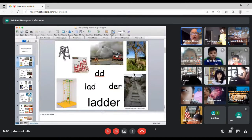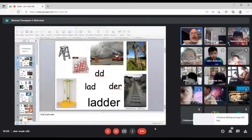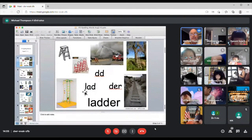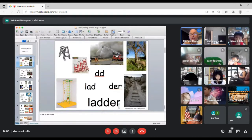All right, so here we have a ladder. We have all different types of ladders. Okay. Ladders have the double D. And it's ladder, ladder, and the word is ladder.